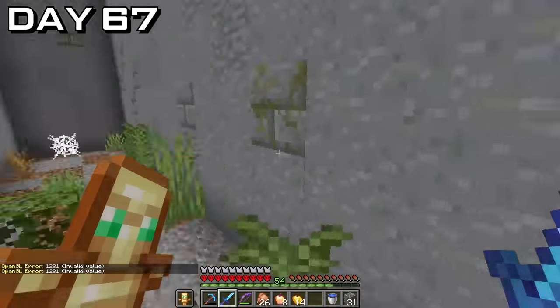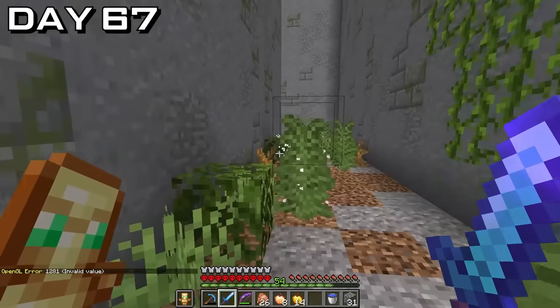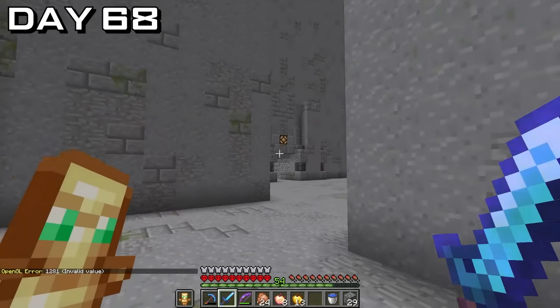Yeah, I've spent the last day trying to find number 4, but this one is way harder to find. I've been running into so many dead ends. This maze is starting to look so identical. Every corner I'm taking, I'm losing my track. Oh, I finally found it. Gate number 4 on day 68. This looks pretty much the same as the other gates I've been to.